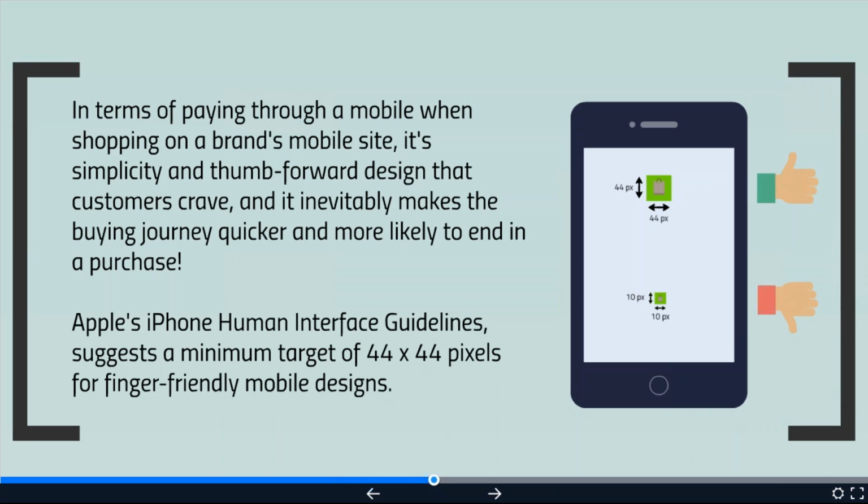So from a payment point of view, bear in mind that you might have someone all the way to the basket, their user journey has been fantastic, they've gone to the basket and they just want to click buy now, but they can't enter their payment details, or something else is causing them some issues because of design. There are guidelines that Apple produce that you might want to look at. Just type into Google Apple's iPhone Human Interface Guidelines, and there'll be a full list of what they are.